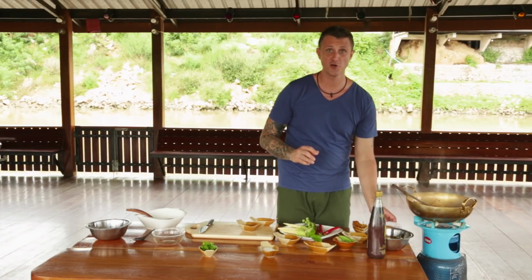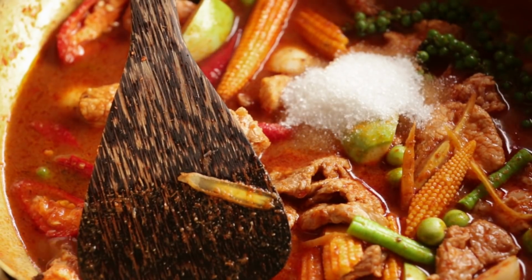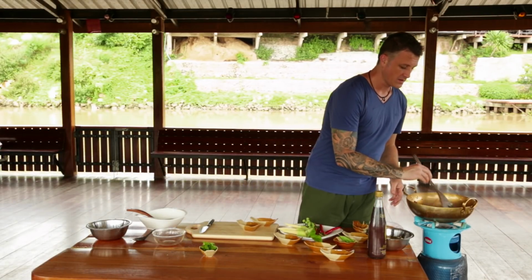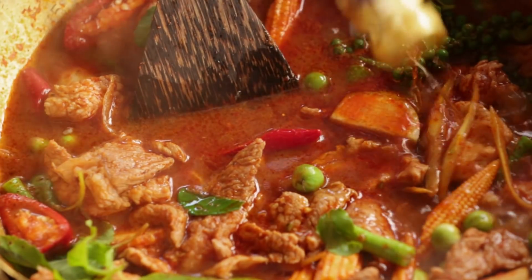Okay, just to finish it off, the last few ingredients. Some sugar, just a small amount of sugar. We don't want it too sweet, about a tablespoon. But if you want to make it sweeter, it's completely up to you. Then some fish sauce to add the salt.